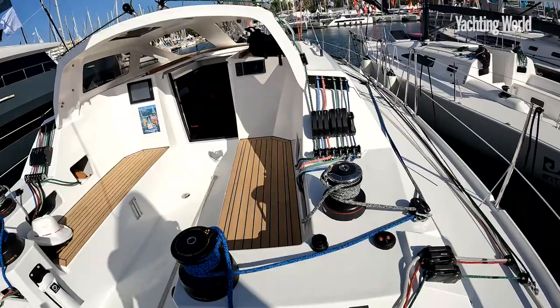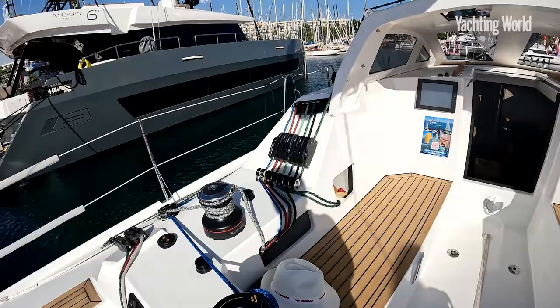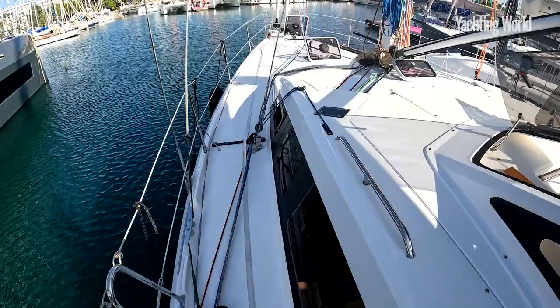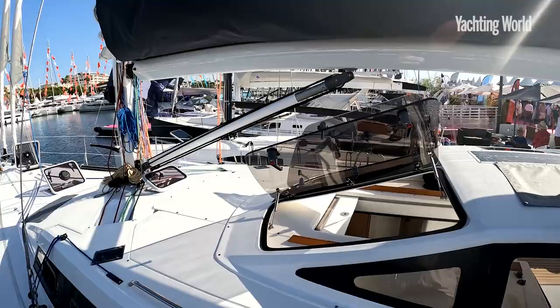It's as standard a 6.7 ton, 12.7 meter yacht, and that's with a fixed keel. This one, as all five so far have, has a lift keel, which again is a great option to have if you want to get into those shoal waters when you're doing extended cruising.